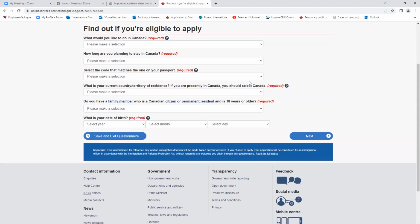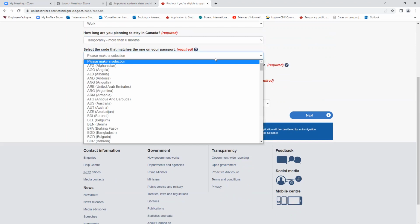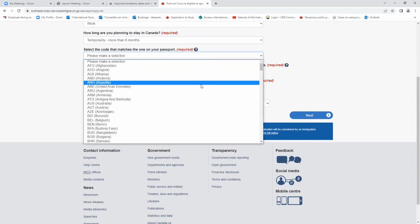What would you like to do in Canada? So we want to work. How long are you planning to stay? We're going to say temporarily, but more than 6 months. Select the code that matches the one on your passport.